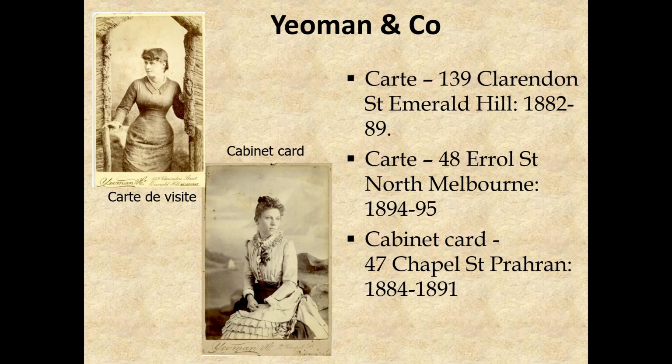So Yeoman and Co. Here they were at different addresses. Emerald Hill, which is now what? South Melbourne. Then they were in North Melbourne, then they were in Parry. But sometimes they opened a couple of different shops as well.